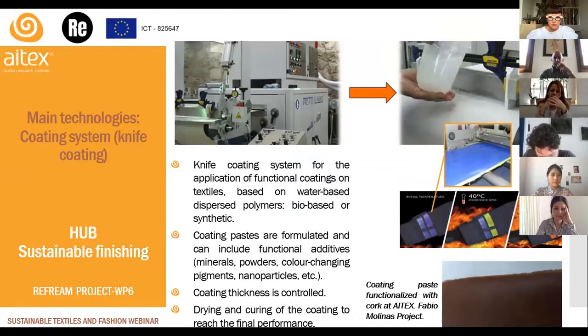Yeah, the second technology for finishing and sustainable finishing is the coating system. It's a system that is like a knife coating technique, used for the application of one functional layer on a fabric. This kind of layer is based on binders or resins that could be bio-based or synthetic, like acrylics, for example, in the case of synthetics, or biopolyurethanes in the case of bio-based end products.